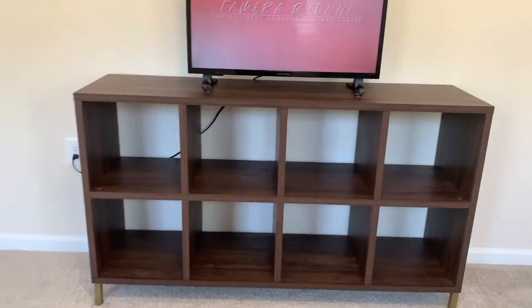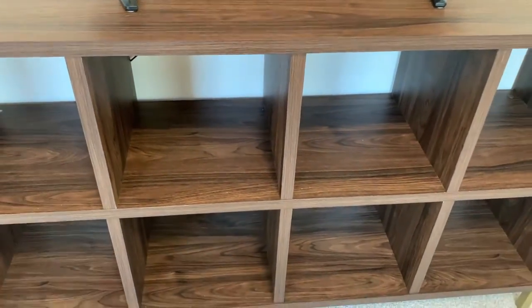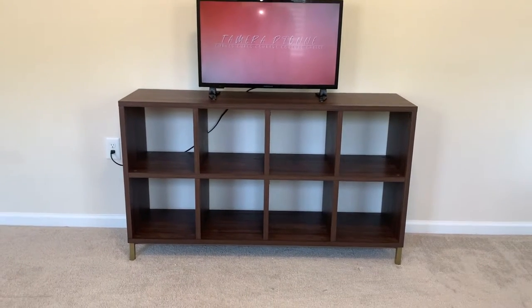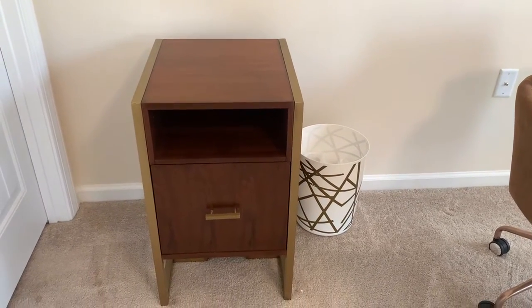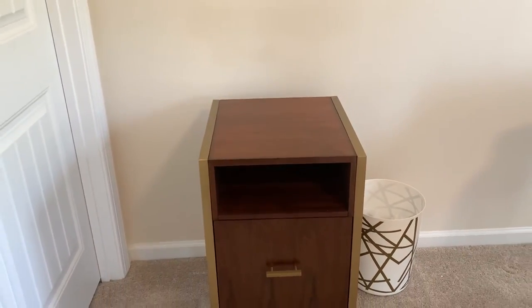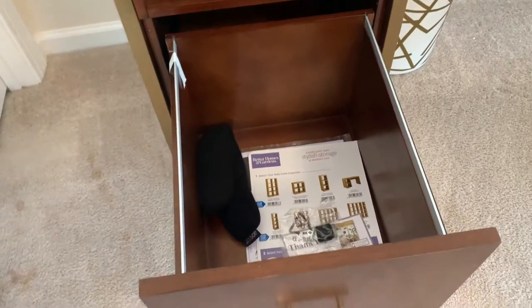And there you have it, the final product. I also love this file cabinet. As you can see, not only is there storage at the top of it, but the drawers are also deep enough to hold files that you might collect while working from home.